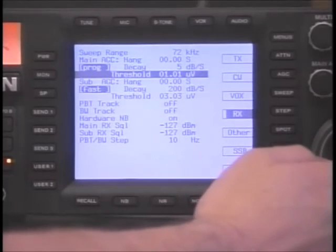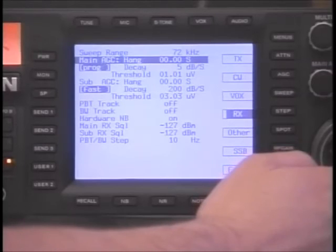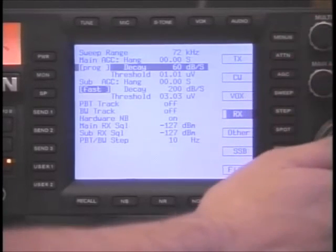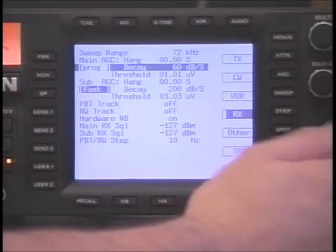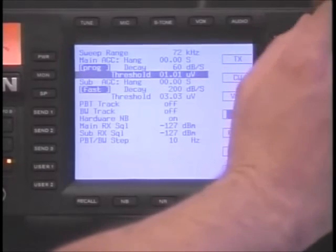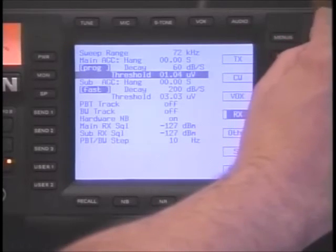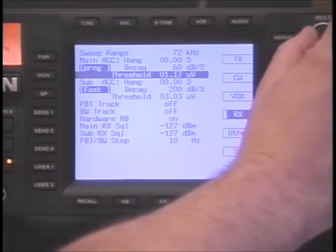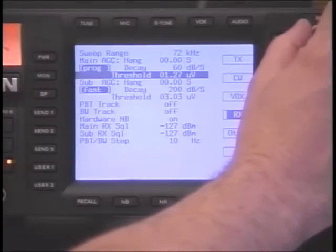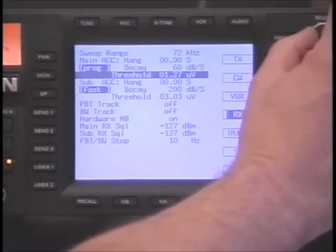For the first example, we'll set hang time at 0. We'll call this quick decay variable gain. You can set the decay at perhaps 60 dB per second. Set the threshold at a fairly low value. In this case, we've got it at 1.01 microvolts. As you increase the threshold to higher values with the multi-knob, it is possible that a weak signal will come out of the noise as the system gain decreases and the AGC no longer clips the weak signal and noise.